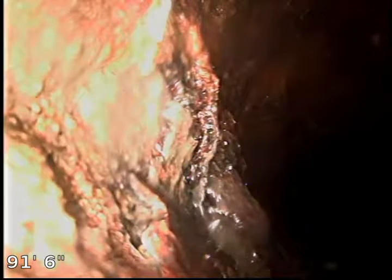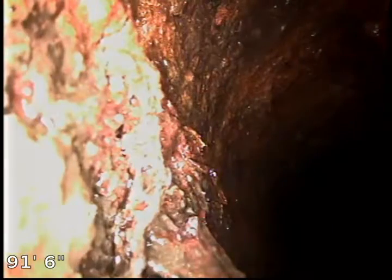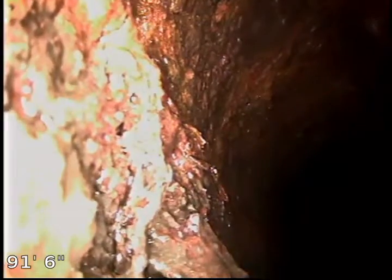Okay, it looks like we have another turn on the system here. We can see that the camera's kind of rolled up on the side of the pipe and the water kind of left our view. So we come up to this spot, a little bit of debris at that turn, and it doesn't look like we're going to be able to get much further out on the system than we are right here, even with all this water going.